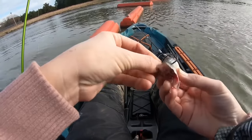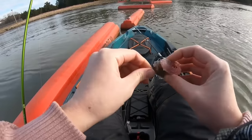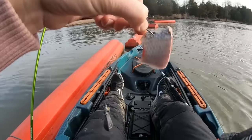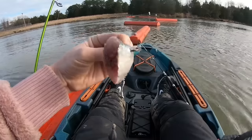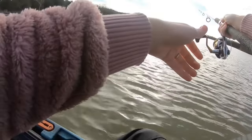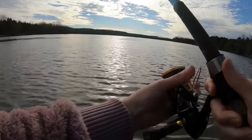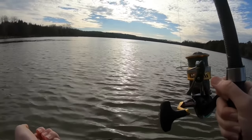About to put it on the hook. Get it in a nice meaty part so it'll stay on good. And that is going to catch me a catfish. I just know it is. All right, now let's cast it way out there. That's pretty good. And now we wait.